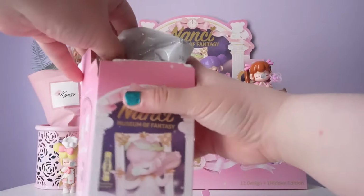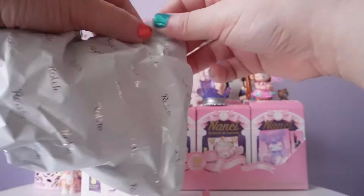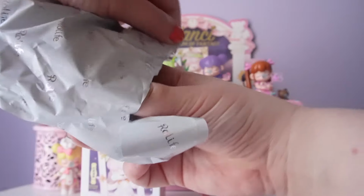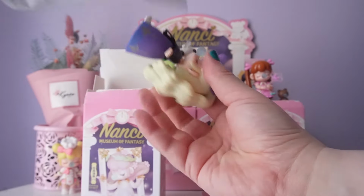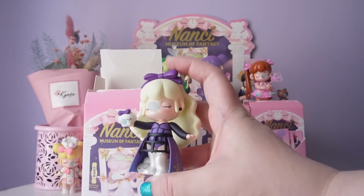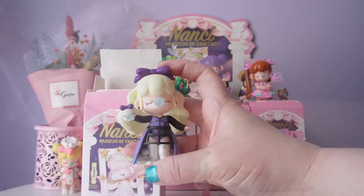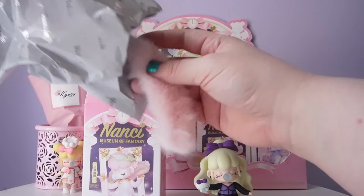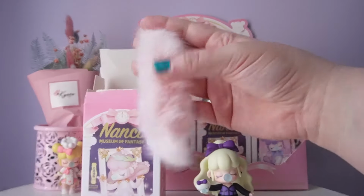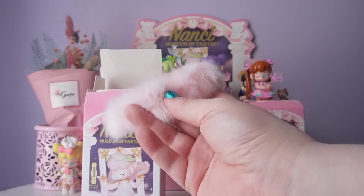And let's see if I'm right. This one does look kind of big. So I'm excited to see who we have. Oh, and I was completely wrong. We didn't get fairy specimen, but we got a super gothy one in purple. And we do have a very fluffy accessory inside. It didn't come attached to my figure, but now I know which one we got.